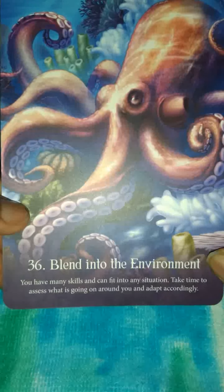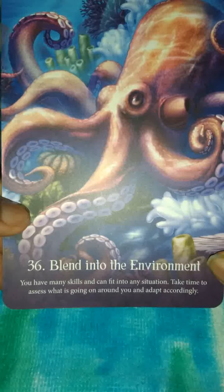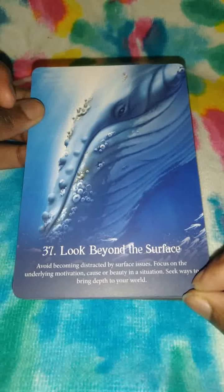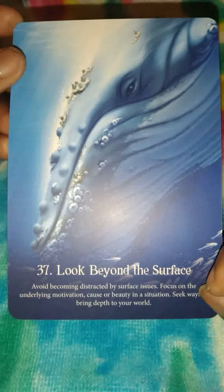So, blend into the environment. You have many skills and can fit into any situation. Take time to assess what is going on around you and adapt accordingly. All right, we have look beyond the surface. Avoid becoming distracted by surface issues. Focus on the underlying motivation, cause, or beauty in a situation. Seek ways to bring depth into your world.